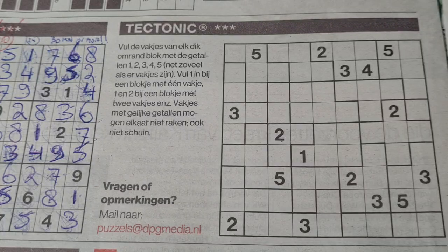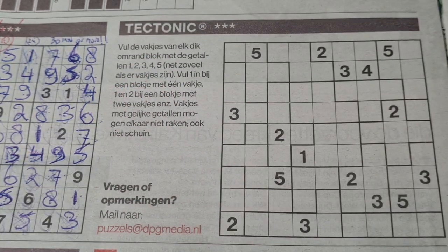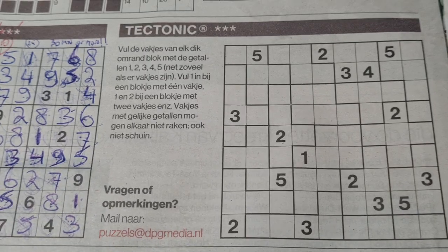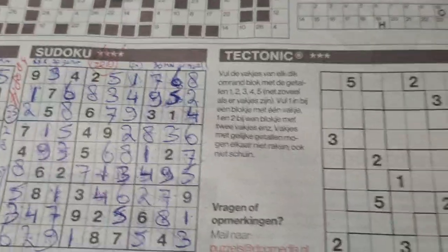Hello guys, welcome back with the third regular puzzle. The third regular puzzle is a Jigsaw Sudoku, aka tectonic. In Dutch they call it cipher block, in Japanese Suguru. And I've already solved two puzzles, the two regular puzzles, the 3 stars and the 4 stars Sudoku.